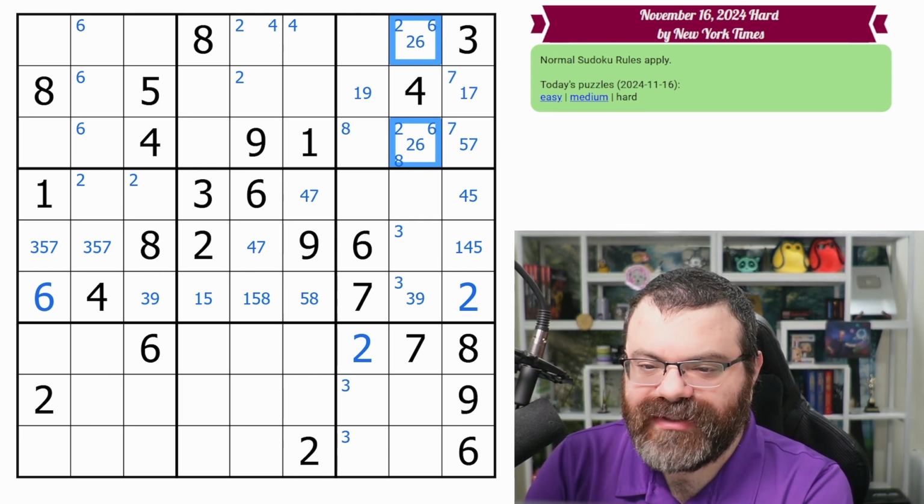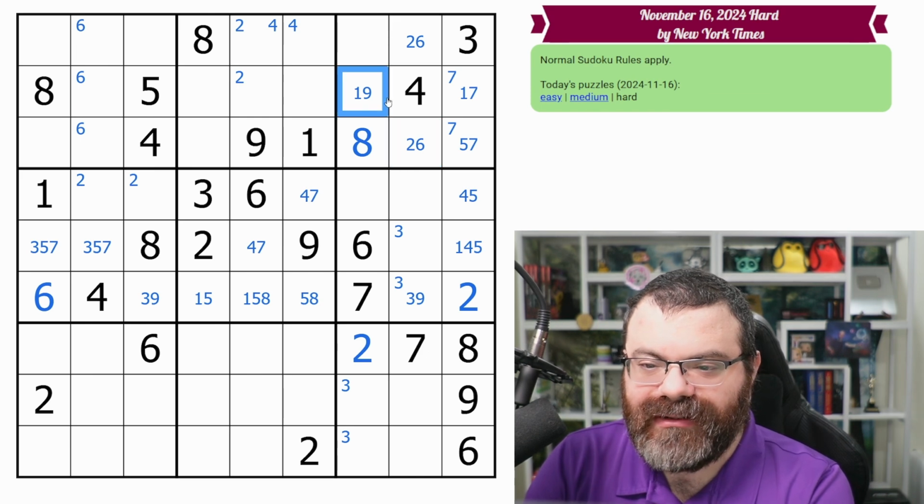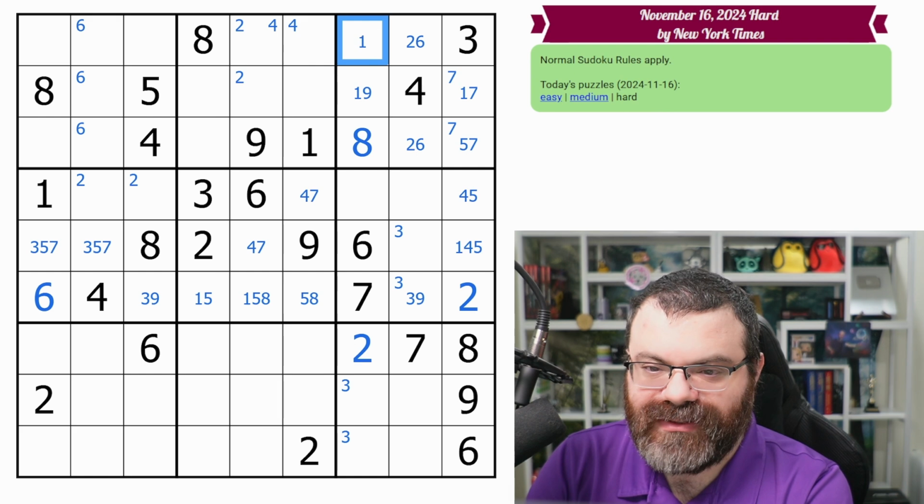So this is a hidden 2, 6 pair, which means this can't actually be 8, or we won't be able to fit both 2 and 6 in the box. And so that places the 8 in the box. So we have a 2, 6. The rest of the digits are 1, 5, 7, 9. This can't be 7, so this is 1, 5, 9.